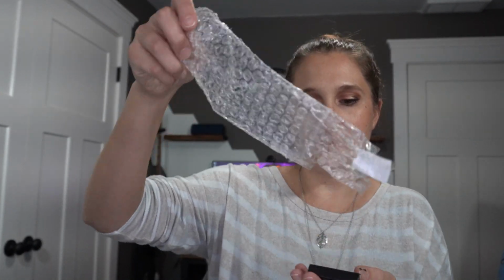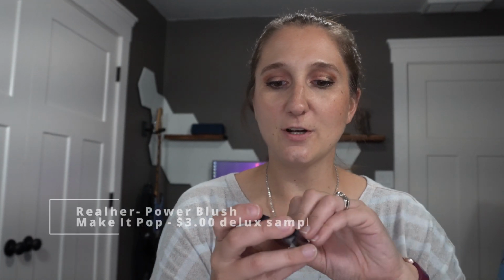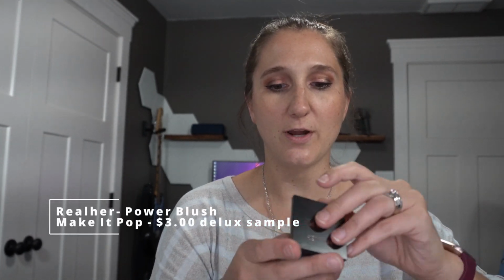The next item in here, I believe, was one of my add-ons that I picked. Again with the bubble wrap. I'm really proud of Ipsy for doing that. And this is from Real Her, and this is Make It Pop Power Wear Blush. And that's what she looks like. It's kind of like an orange color.